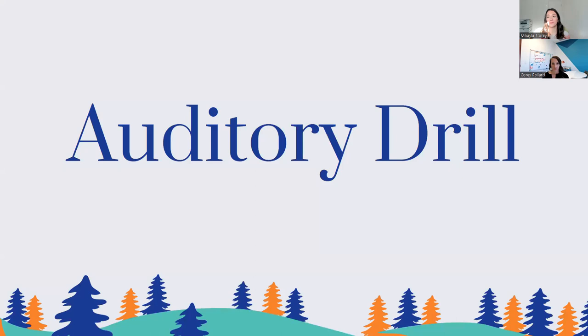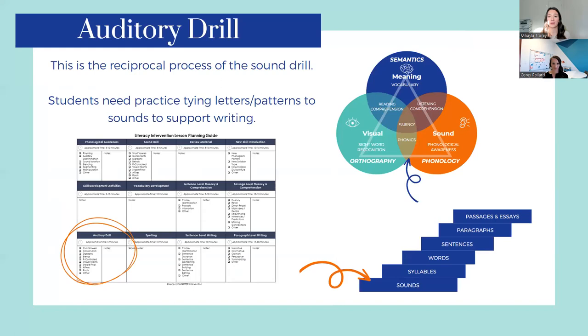So now that we've gone from sounds to passages for reading, we start back at sounds to make sure we're also hitting the writing process. The auditory drill is one of the first things that we'll do on a day that we're targeting writing, to support that stair-step progression for writing. Even though it is really similar to the sound drill, it's just the reciprocal process, because it's the opposite connection in the brain. In the sound drill, like we mentioned at the beginning, we're starting with orthography and tying in phonology. Students see a pattern and then have to produce the sound.